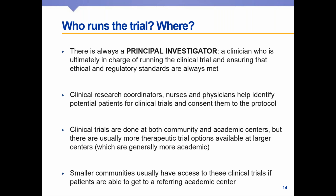And they have to make sure that the trial is always run through the ethical and regulatory standards that we meet at the beginning of the trial. There are lots of CRCs, or clinical research coordinators, who help us coordinate and find the appropriate patients for these clinical trials, and our nurses and the physicians have to help as well in identifying patients and consenting them appropriately to the protocols that they might be benefiting from.